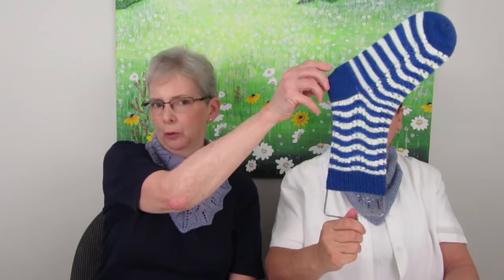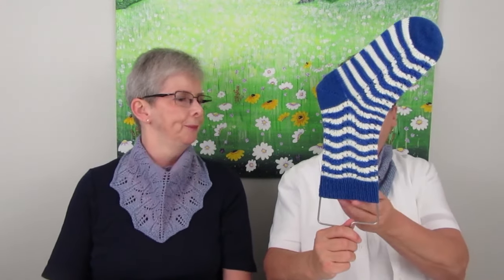Now this is an Opal fingering weight yarn that I just threw in. The nice thing is I've tried to keep it away from the other, because the blues are not exactly the same, but unless they're side by side, you don't see it. They've got little holes in them, like they do. That's cool. The pattern is great. This is self-striping yarn. It worked really well. You could do them plain, because then you get the pattern.